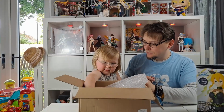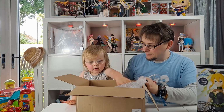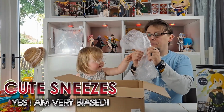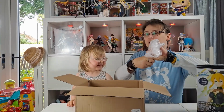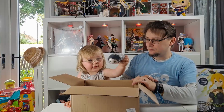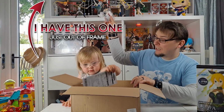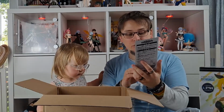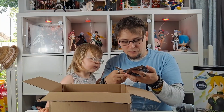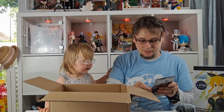What else can you see? That one. You want to pick it out? What is it? Ooh, bubble wrap, pop, pop, pop. Bless you. Momo plushie. Let's have a look at the shirt one. Treasure Cruise with One Piece Volume 2. We're opening it and seeing what's inside.